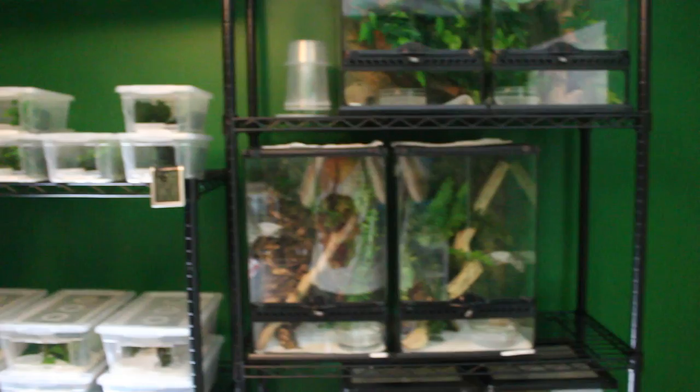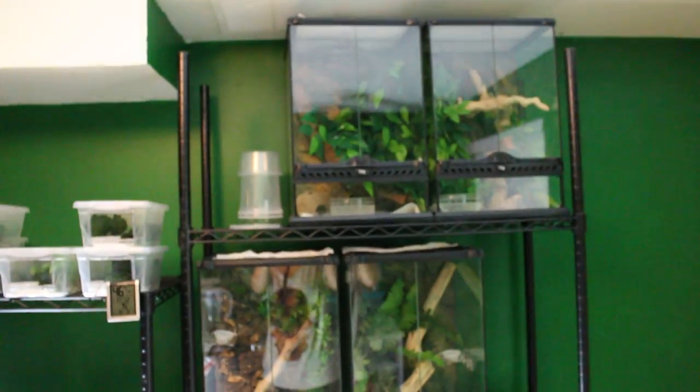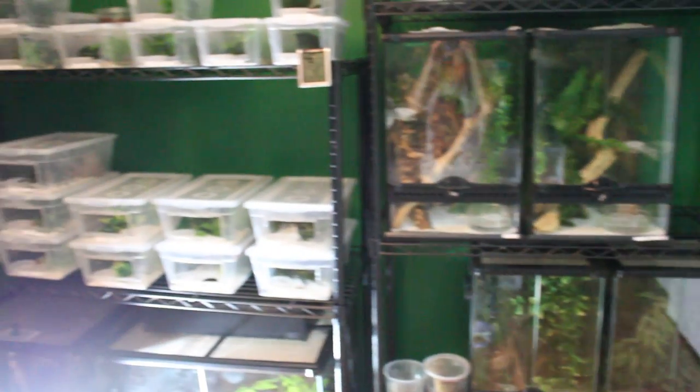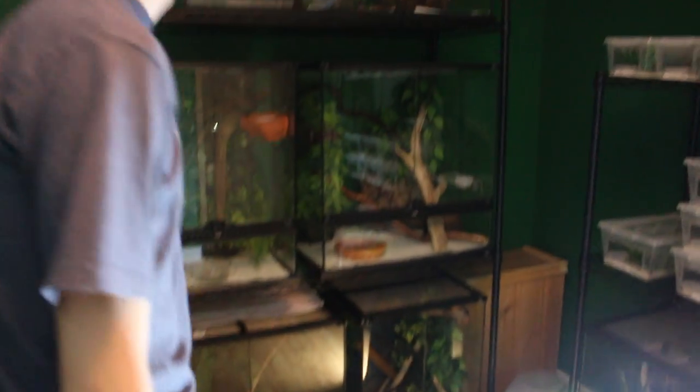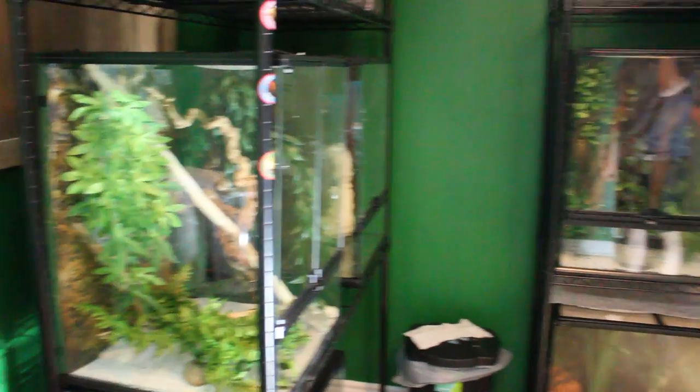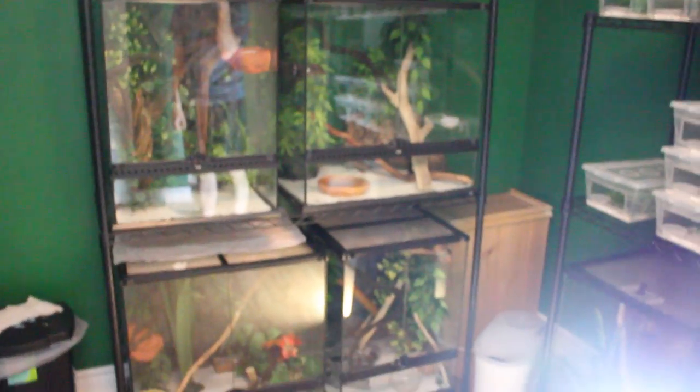I just put Dorian back. We'll just give you a little bit of a view of our little gecko room here. Got so many tanks and cages and bins. Our breeders on that wall, a little bit over here on this side. Yeah, that's it. So, this is our, like, gecko cribs.